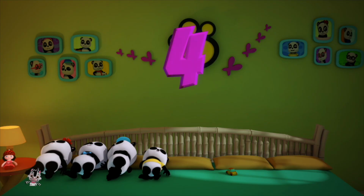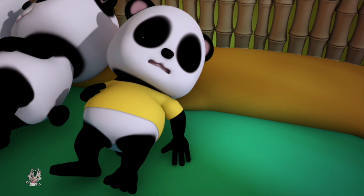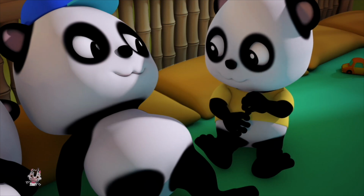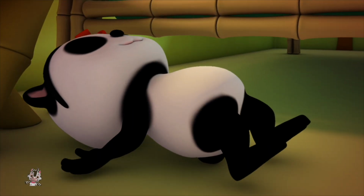Four. There were four in the bed, and the little one said, roll over, roll over. They all rolled over, and one fell out.